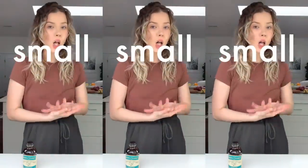We are making small batch brownies. Making banana bread on Instagram. How groundbreaking. It's soup time.